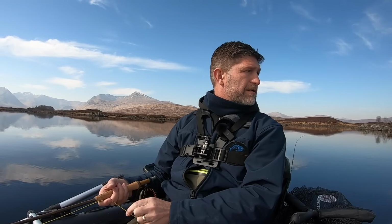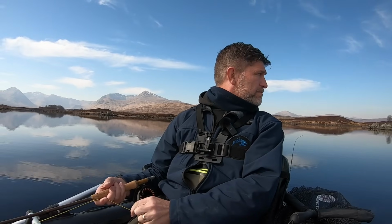Once I get a little bit out in the open water, I'm just going to use the fins this time on the float tube and paddle really slowly, almost static but still covering ground. Because there's no wind, I'm not drifting at all, and this is making the best use of the float tube because I can still cover ground and I can cover fish.